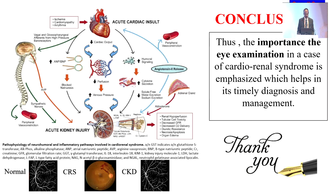So to conclude, there is an upregulation of the humoral signaling leading on to cytokine secretion, leading on to solute-free water excretion and sodium excretion. This, in conjunction with the aldosterone, atrial natriuretic peptide, arginine vasopressin, and the sympathetic pathway, leads on to what is called peripheral vasoconstriction.